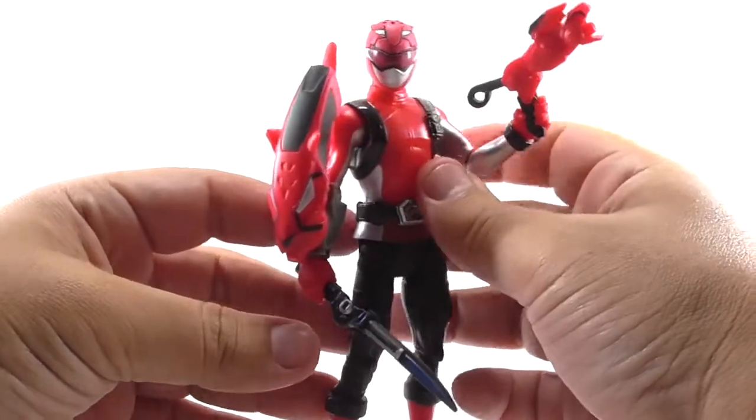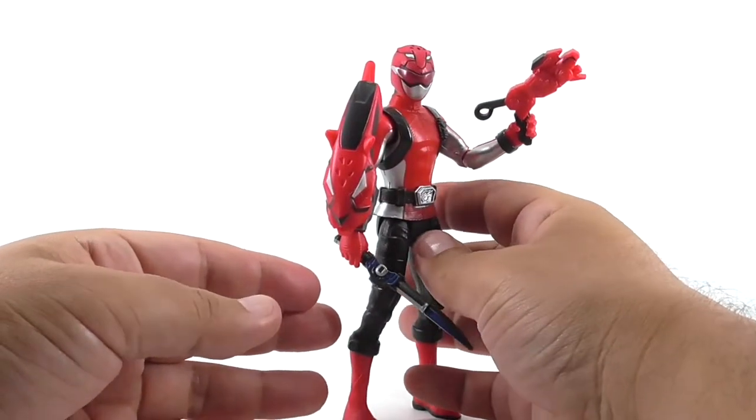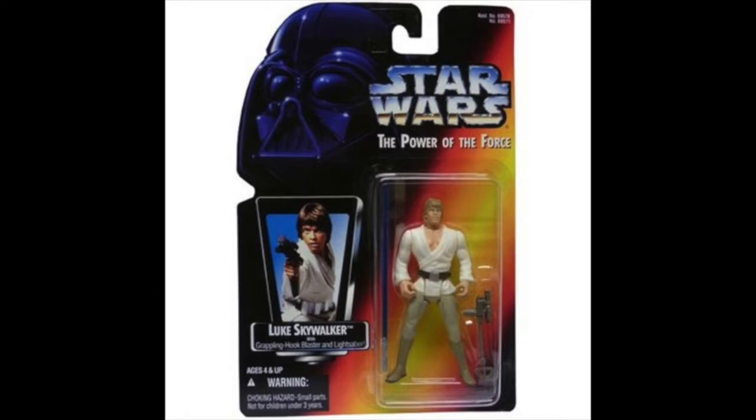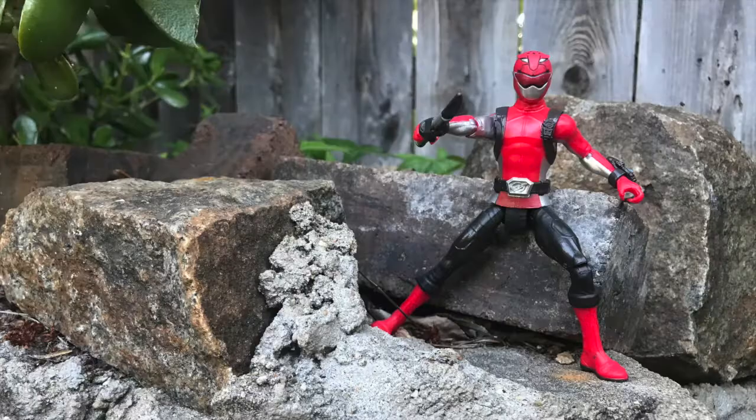So overall, this figure is great. This is what I've been waiting for. The articulation, the details, the fact that he's not a meathead reminiscent of the Star Wars Power of the Force 2 figures is a huge plus for me. This is almost like one of those $20 figures, but only for 10 clams.